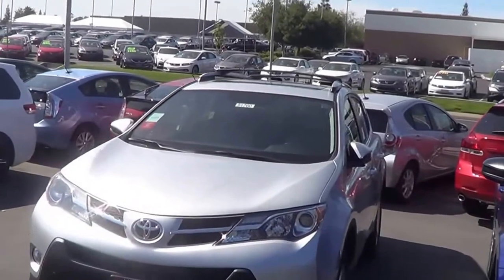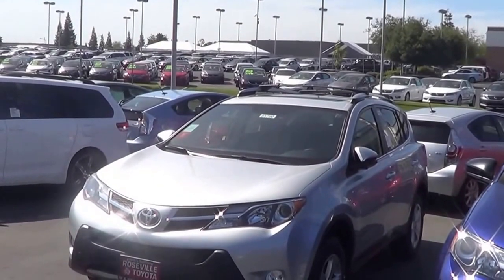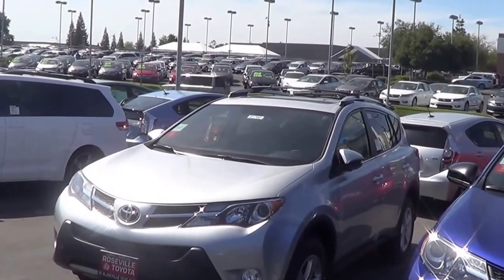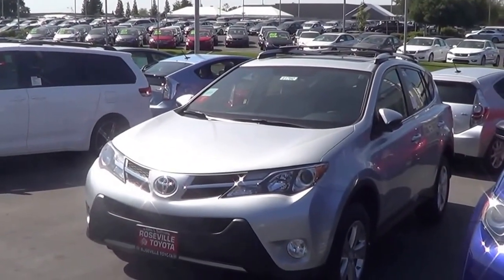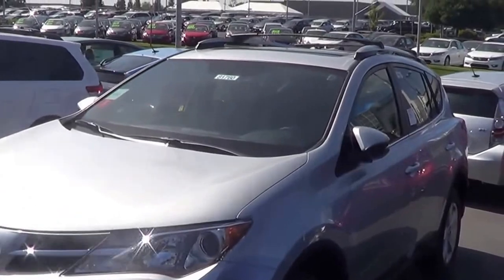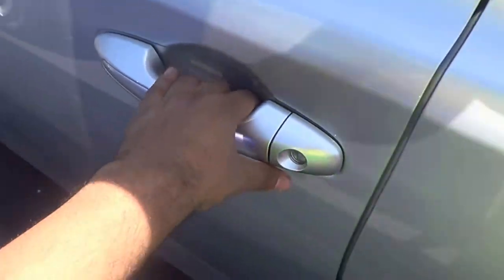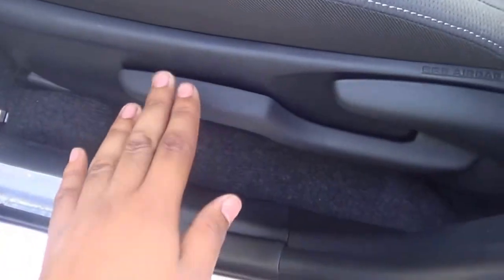Now, this one I have right here is an XLE with all-wheel drive. I actually tested out a CR-V EX with all-wheel drive, so that was the middle trim of the group in the CR-V, and this is the middle trim of the RAV4. You have the base LE, then you have the XLE, like we have here, and then you have the limited trim on the RAV4. This one also has a silver exterior color, with a gray two-tone cloth interior and manual driver's seat adjustments.